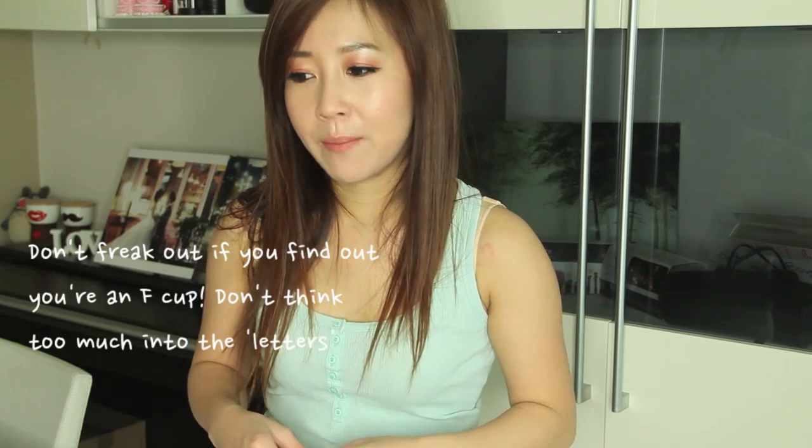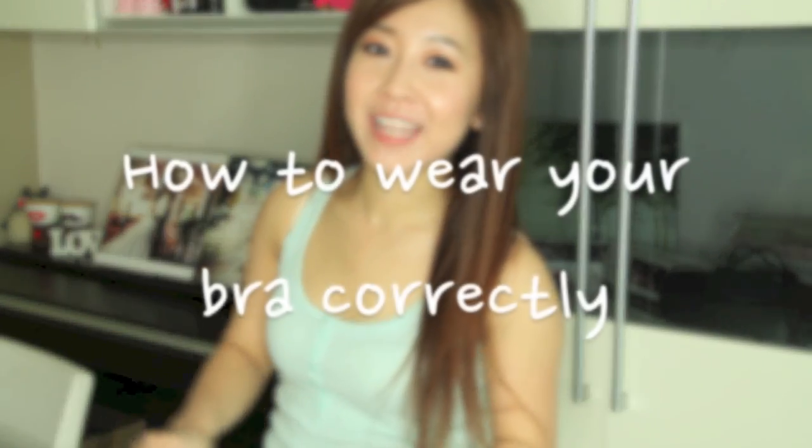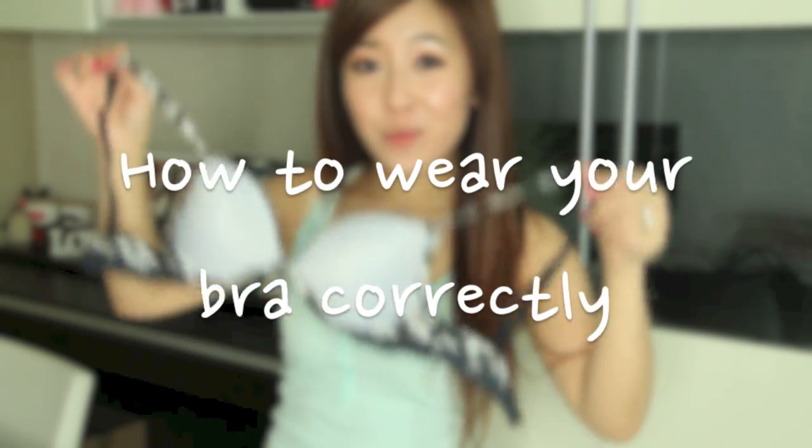But knowing your correct bra size gives you a better idea. When you're in stores, with certain brands, their sizes go larger, and some go smaller. So the best thing to do is try your band size and try the different cups, because you could be a C cup in one bra and a B cup in another. Okay, so now let's talk about how to correctly wear your bra.